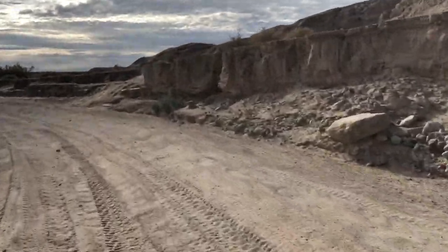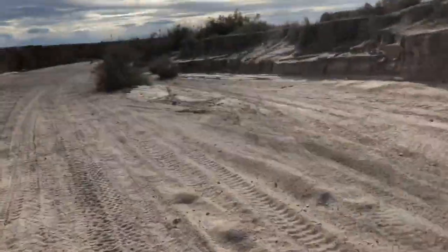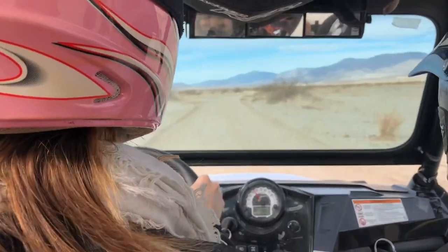With the clock ticking down on our 4-hour rental, we speed across the sand towards home base again. We're covered in sand, microdermabrated in places we never expected, and tired, but still high on our desert adventure.